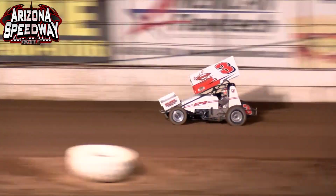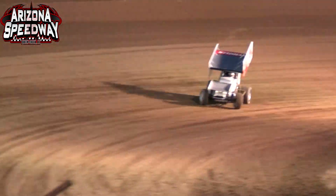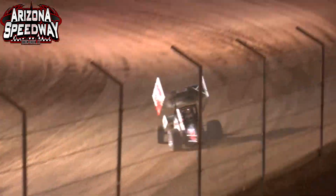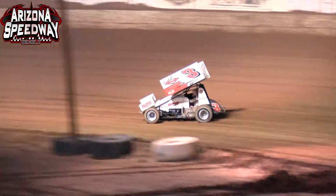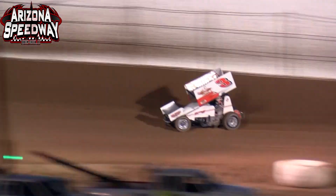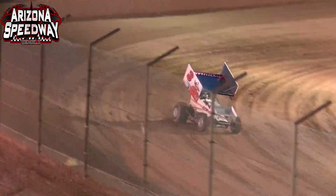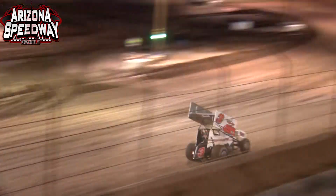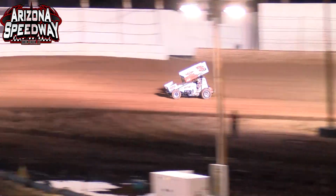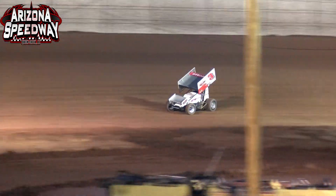Once again, 26 ASCS Southwest Region Sprint cars checked in through the back gate here tonight, doing qualifying this evening for their heat races. 14.014 first lap for Stidham. .725 for Craig Stidham. That is good enough for second quick.